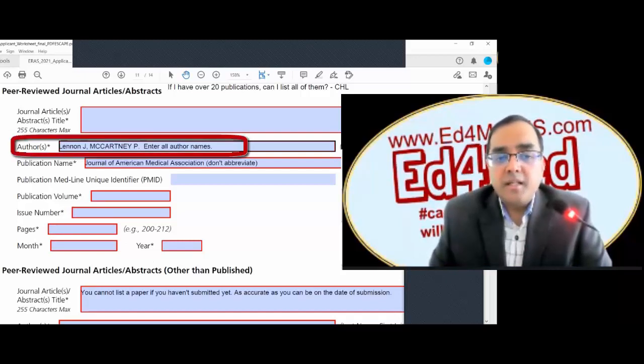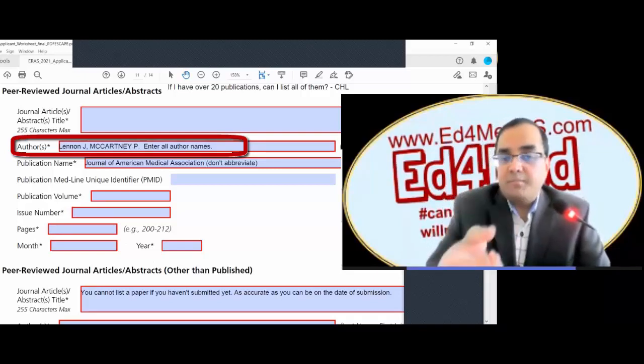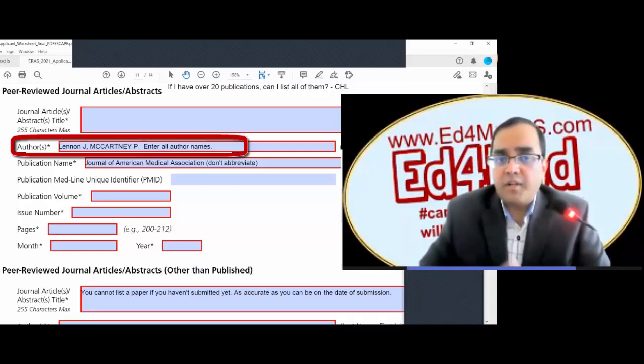Authors, make sure you include all the author names, not just et al. The reason is because sometimes there might be some author there that your program director or the faculty who's reviewing your application may know. And so it's a nice way to have a connection.